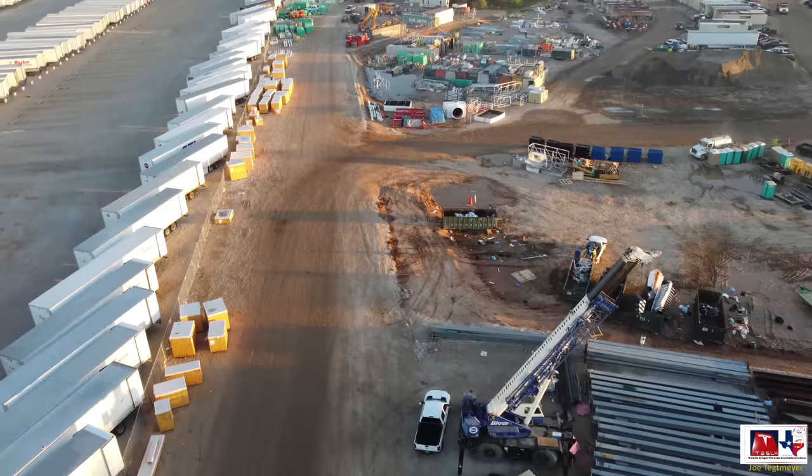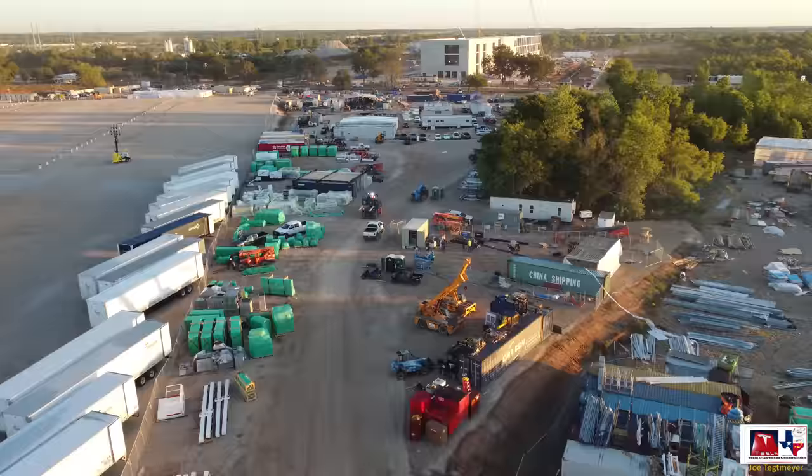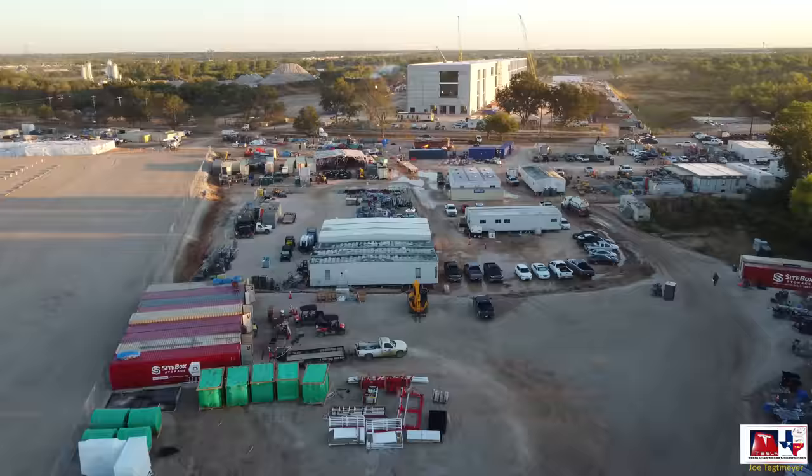You can see quite a bit of components are stored here just to the east of the fence for the warehouse on wheels yard. Some of them are wooden crates. A lot of them are in these green plastic wrapping, and it's just another indication of the speed of construction and progress that they're making at Giga-Texas.